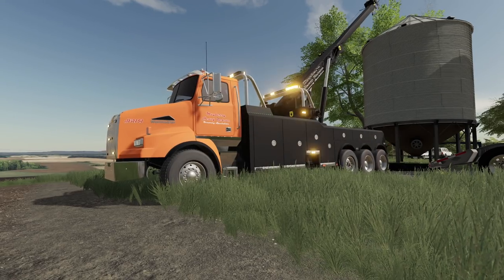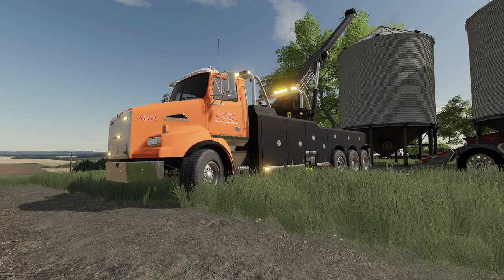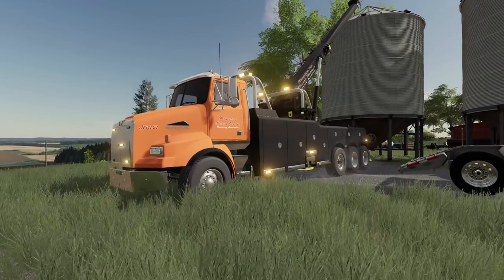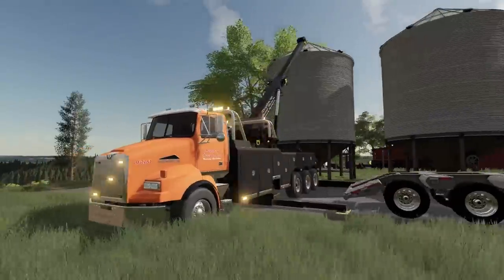You usually shouldn't do this because you're kind of high centered. Your center of gravity is really high, but I'm going to unfold that really quickly. I'm going to back up right there. Alright, so that is good.